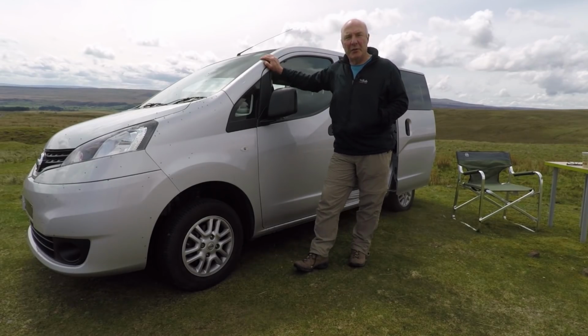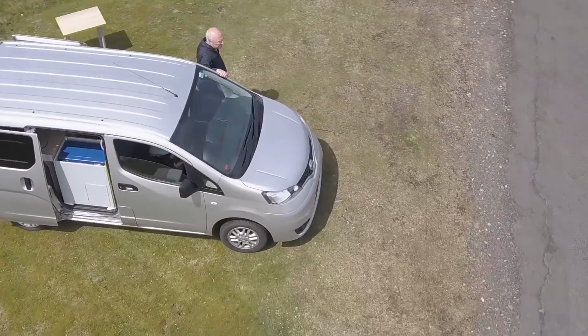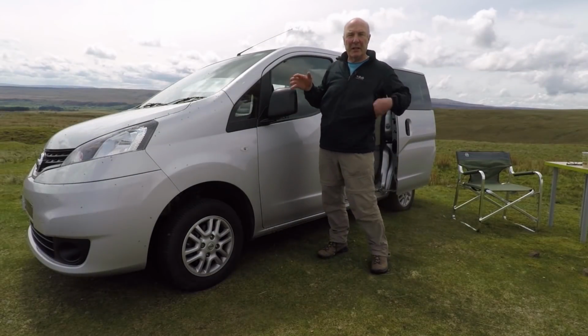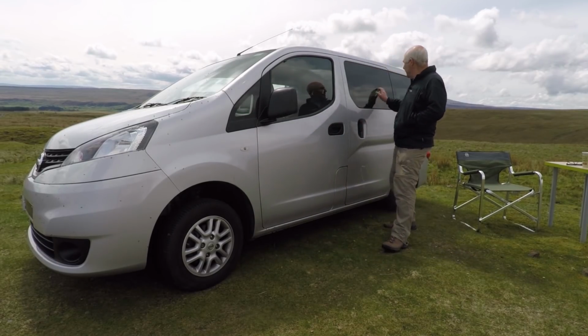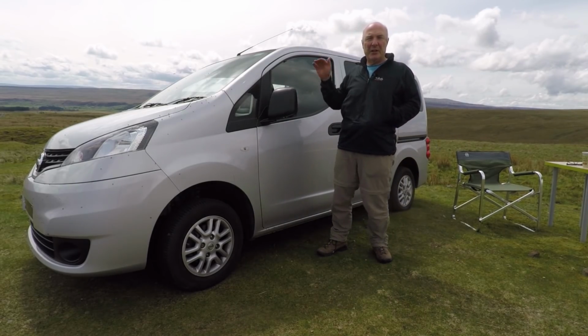And this is the vehicle that I've gone for. It's a Nissan NV200. It's the Combi version, which means that it had 7 seats altogether, like a people carrier. But the advantage to that version is that it has the windows all around the sides, as well as having a very large tailgate.